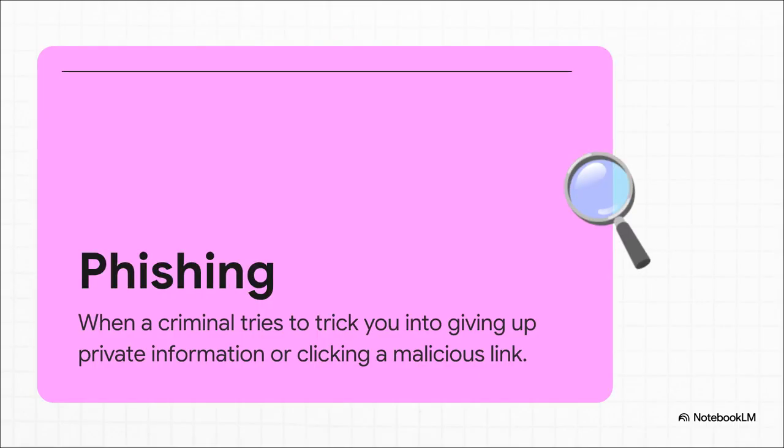So first things first, we've got to understand what we're up against. See, phishing is not really about super complex hacking. It's way more about psychology. They're not trying to break into your computer, they're trying to trick you by messing with your sense of trust or fear. And that's exactly why knowing their playbook is so important.